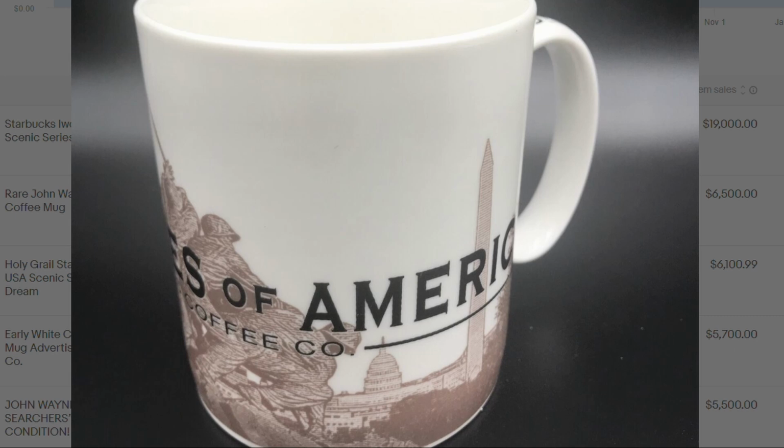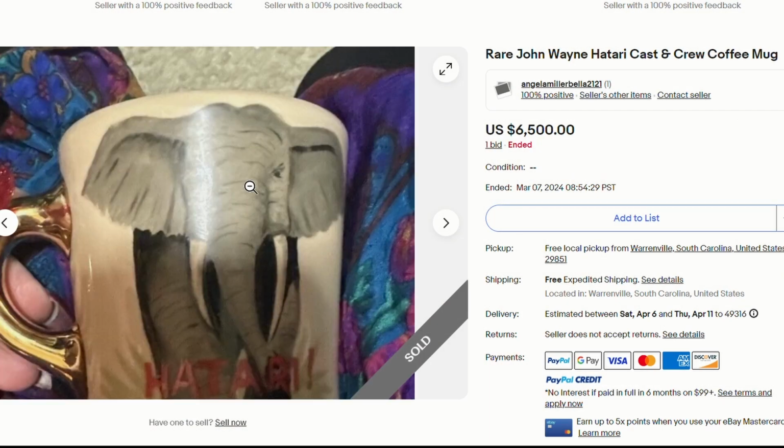I see these Starbucks coffee mugs, not this certain one, but different ones from flea markets all the time, and thrift stores. Oh my goodness. Thrift stores have so many coffee mugs, especially the nicer thrift stores.